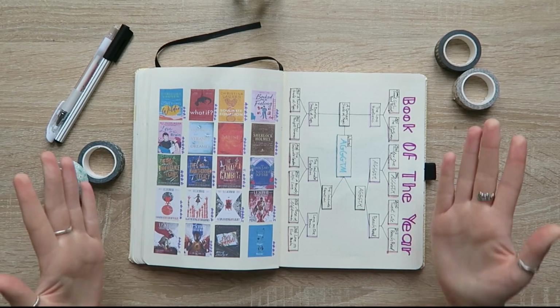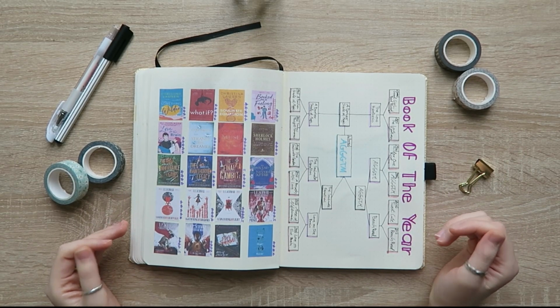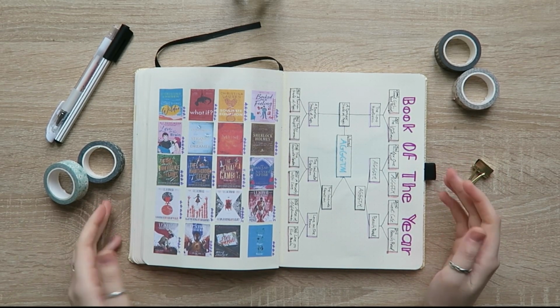That was my flip through of my 2022 reading journal.